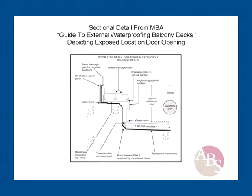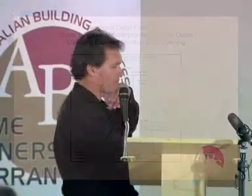This is a sectional detail from the Red Book in the MBA, just to assist you with how it should be detailed. We broke balcony step downs into two different methods of detailing. One is an exposed location and one is a sheltered location. For example, if you had a ground floor sliding door going out onto a balcony that had a 3 metre overhang that faced due north, you wouldn't waterproof that the same way as the top floor of the AMP building facing south, right? So you really have to look at your door and the level of exposure and consider how it's to be detailed. So this is an exposed location balcony.